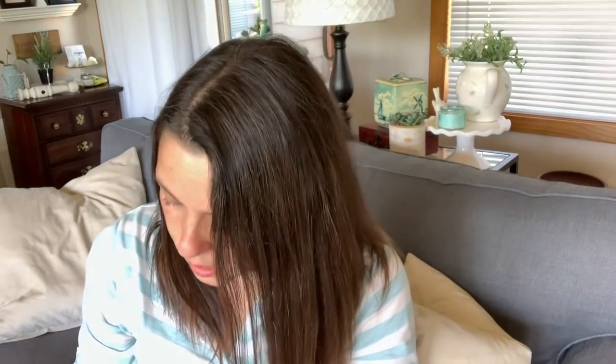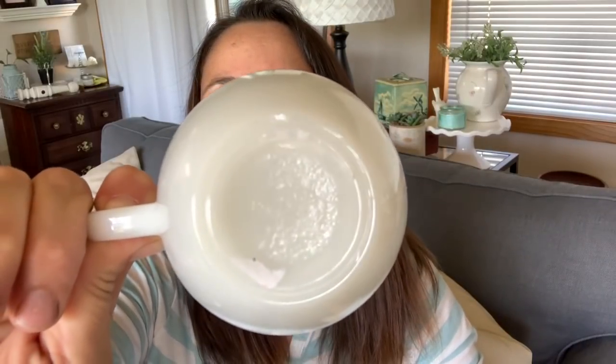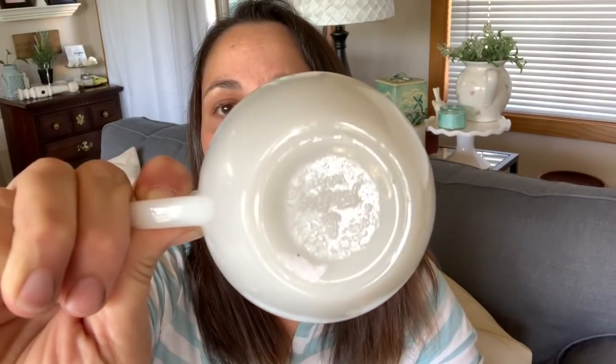Okay, so let's go ahead and see what I found at Hidden Treasures in St. Anthony, Minnesota. So the first thing I got was this little milk glass mug, like a little coffee cup. I don't know that it's marked. Let me see. Oh, it is marked. Look at that. It's Fire King. Oh, there it is. Fire King. Maybe that's focusing, maybe not. You can kind of see it. So that was 99 cents.